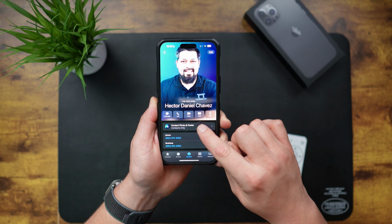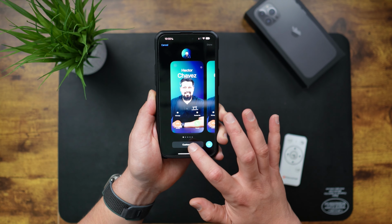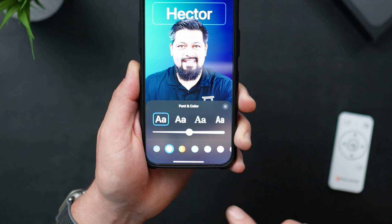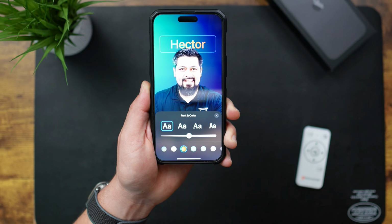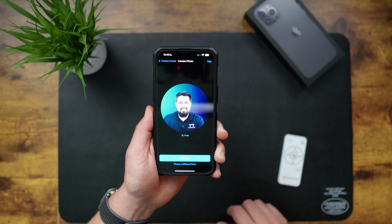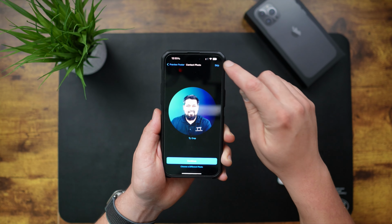Here you're going to tap on Contact Photo and Poster. Then tap on Edit. Tap on Customize. And then tap on Poster. Now tap on your name and you'll see the font and color option pop up. And obviously you'll see the new rainbow color option. Just tap on Done and then tap on Continue. You can either choose to edit the contact photo as well or just tap on Skip.